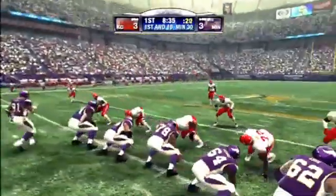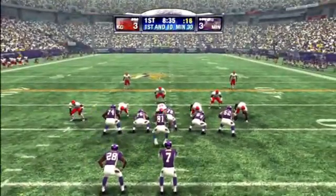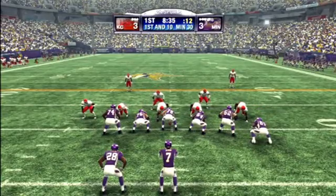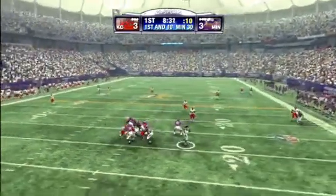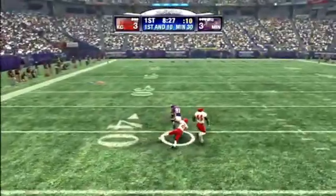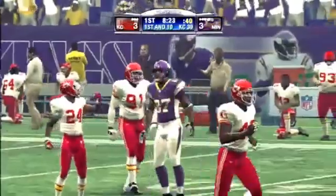Jackson lines up in the gun. He has 3 receivers in the formation. He drops back to pass. Goes through his read. Defense is getting pressure. With the pass. Comes down with it. Brought down around the 39-yard line. They get a nice gain there.